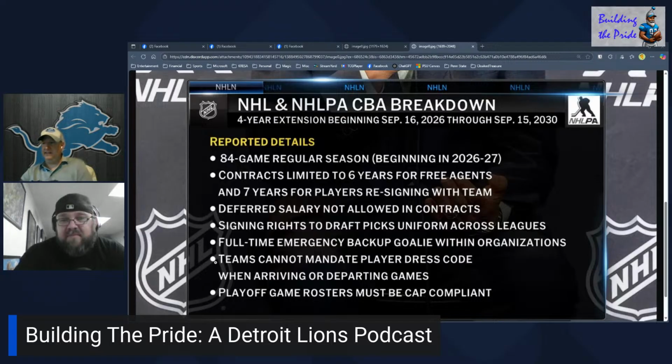Yeah. The last two things in here I thought were interesting. Teams cannot mandate player dress code when arriving or departing games. Presumably, the players argued for that. I don't know if there were a lot of very grumpy coaches saying you've got to be in a tuxedo. I don't know how that came about, but I thought that was a little bit interesting.